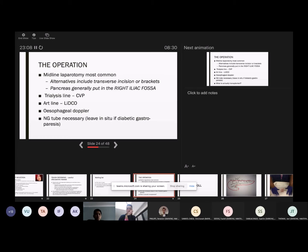The operation is a transabdominal approach, which is different to normal kidney transplants, which is retroperitoneal. So you normally make a cut in the right iliac fossa or left iliac fossa and skirt around the peritoneum and go into the retroperitoneum that way. But for the pancreas transplant, you go straight into the abdomen via a laparotomy.